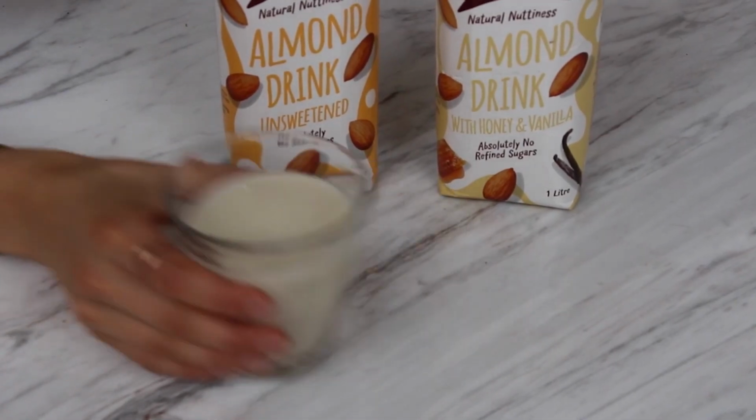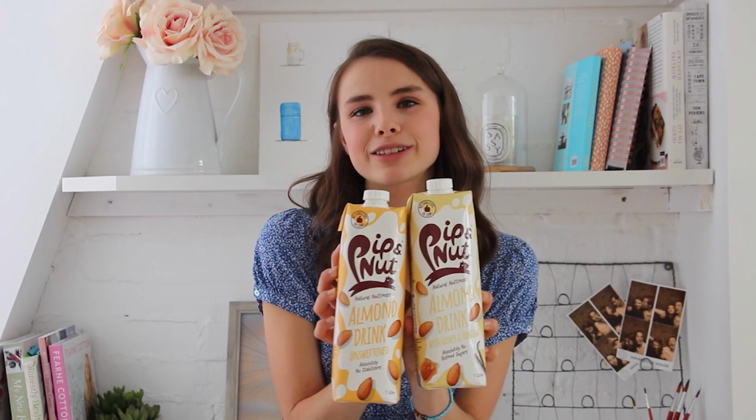It's really good because there is no, like I said, stabilizers or added oils or anything. So these are my 2 favourites, and they're cute as well, Pip and Nut. So these are my favourite new kind of milk alternatives.